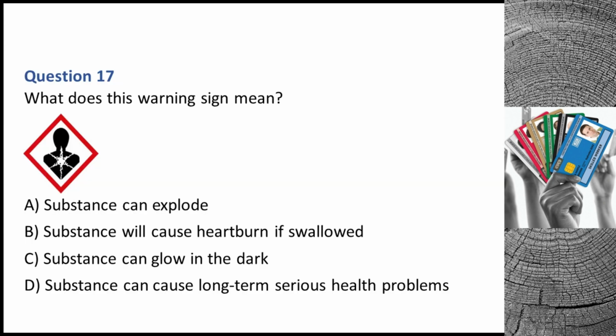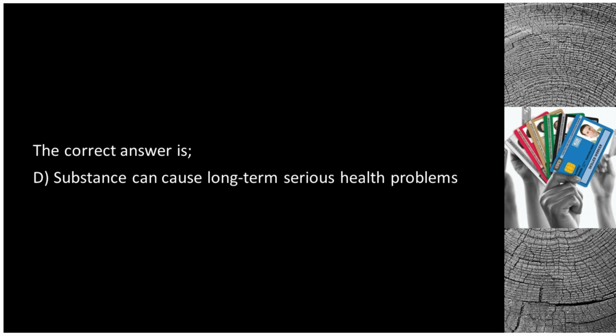Question 17. What does this warning sign mean? A. Substance can explode. B. Substance will cause heartburn if swallowed. C. Substance can glow in the dark. D. Substance can cause long-term serious health problems. The correct answer is D. Substance can cause long-term serious health problems.